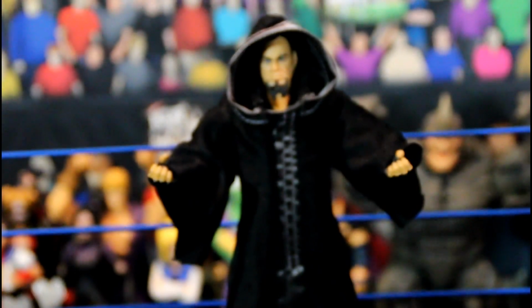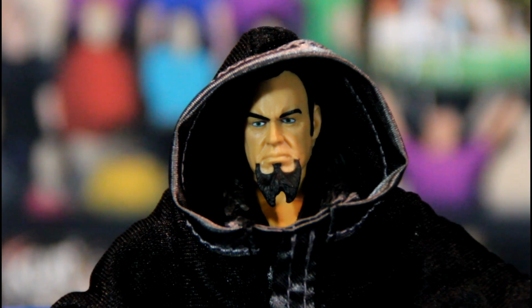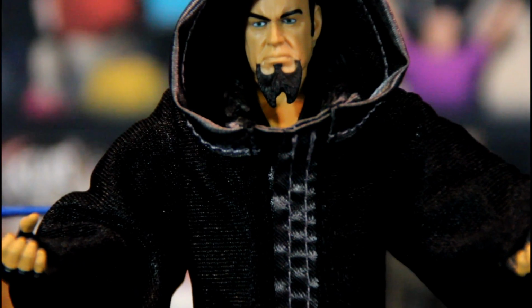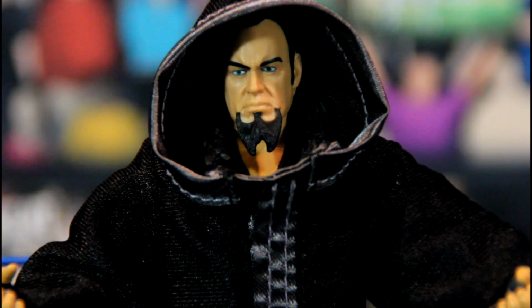Voila! There he is in all of his Ministry of Darkness glory. Now, one of the cooler features about this Undertaker figure is that he comes with this amazing fabric robe. I'm so happy Mattel decided to go with fabric. I'm really happy that they didn't give him a terrible rubber molded robe. That just would have been, oh God, that would have been awful.